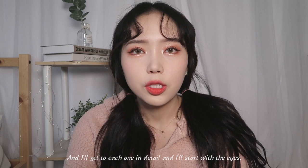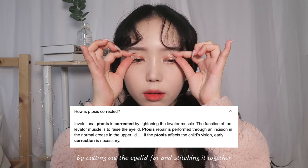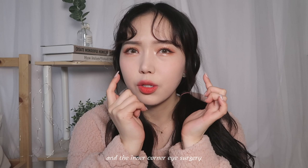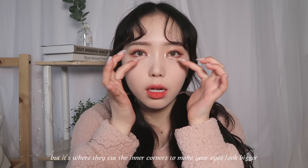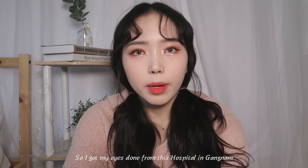For the eyes, I got double eyelid surgery, ptosis correction, which is fixing the lazy eye by cutting out the eyelid fat and stitching it together, and the inner corner eye surgery. I don't really know what it's called in English, but they cut the inner corners to make your eyes look bigger, and a lot of people in Korea get it with double eyelid surgery or ptosis correction. I got my eyes done at this hospital in Gangnam.